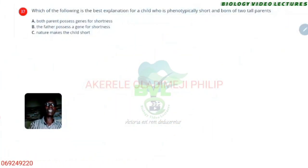Now, which of the following is the best explanation for a child who is phenotypically, which means by appearance, short, and born of two tall parents? Well, it's simple. It means that both parents have genes for shortness. Why is it not one? The reason is because they are both tall. That means they have a recessive trait. They both have dominant traits for tallness.